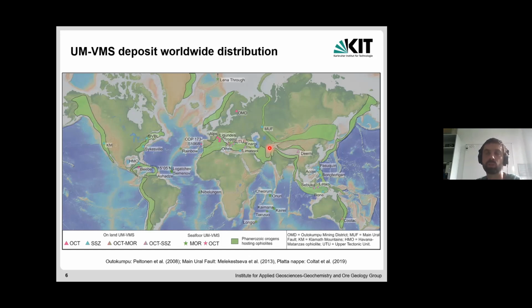Some of them have actually been very well studied already, such as the Outokumpu mining district here, with this very nice paper by Peltonen et al. 2008. There's also the Mineral fault deposits with this paper from Melekestseva 2013, and also the Platta nappe from the Alps from Coltat et al. 2019. So we have reviewed and compiled all these deposits, and from this compilation we tried to characterize the key parameters to understand the tectonic environment, and also the key parameters to characterize any given massive sulfide deposit as an ultramafic-hosted VMS deposit.